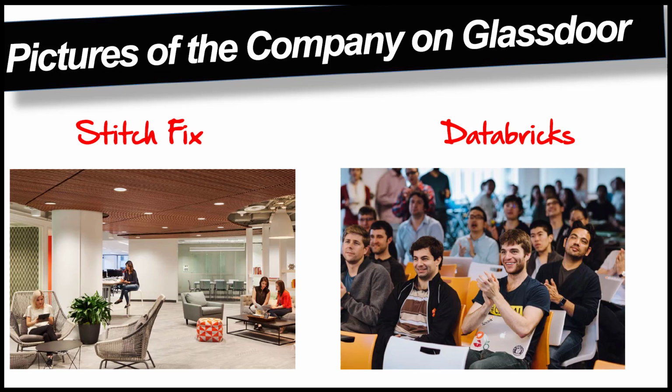And then here's another company called Databricks, which is based in the San Francisco area. You can see that the company has, it looks like, a lot of men working there, and it looks like it's more of a tech type of environment. By looking at the pictures of the company, you can get a good sense for what it might be like to work there. And this can help inform your decision as far as which companies you might want to look into for different job opportunities. Even if you are happy in your current job, Glassdoor still has a wide variety of resources that might be useful to you.